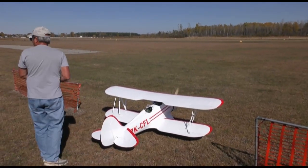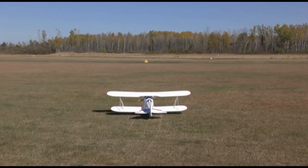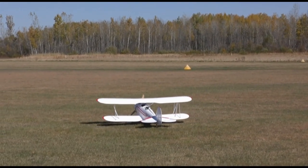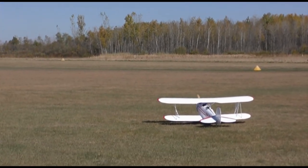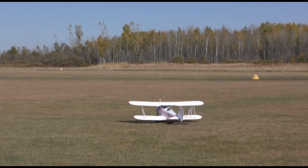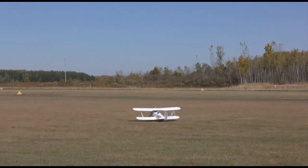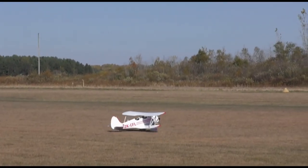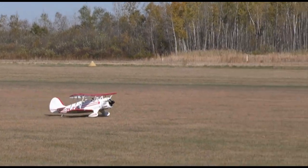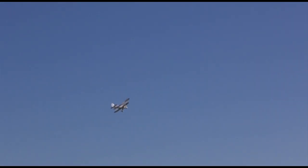Feels like it's coming out of that direction. Okay, taxiing out. Wind's kind of crosswind, so can't guarantee how good of a takeoff I'm going to do. Okay, here we go. And that's only about half throttle with this 70. She's bouncy up there. We got a crosswind blowing about 8 miles an hour, gusting to about 14.